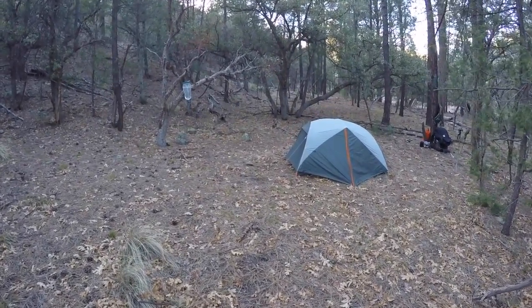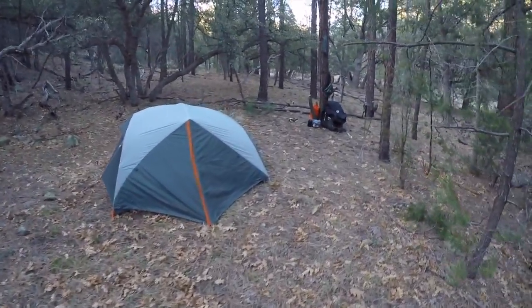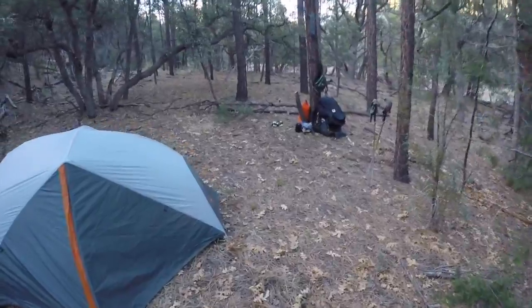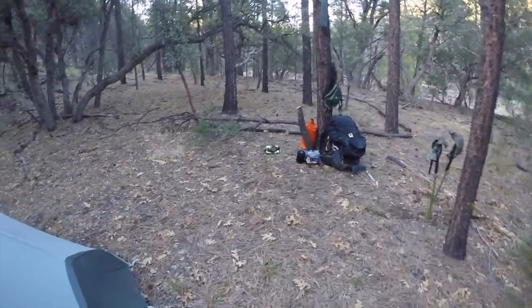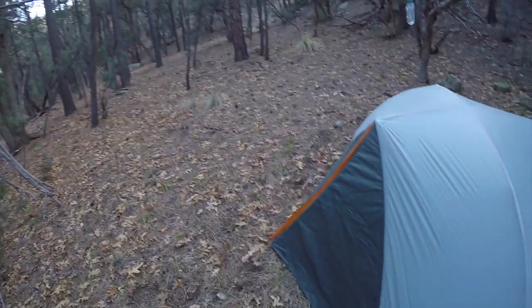But here's my base camp. Got the water hung up there, tent, and my gear right there. I don't think there's going to be any rain tonight, but I'll be ready.